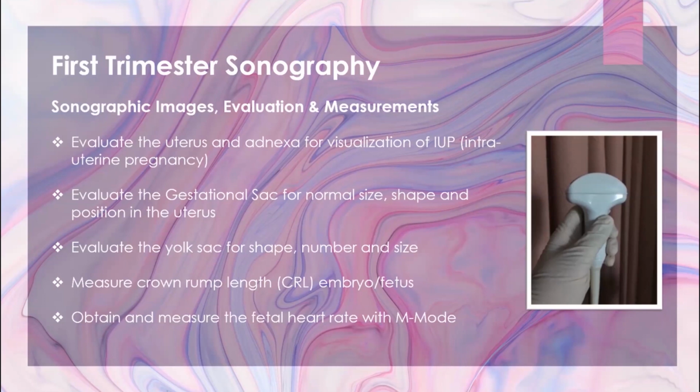Then you're going to look at the gestational sac. You're going to check the size, the shape, and the position in the uterus. You'll look at the yolk sac, which is inside the gestational sac and is the first thing that you see. You're going to look at the number of yolk sacs and the size of that. You're going to measure the crown rump length in the embryo or fetus to see the size for dating. And then you're going to measure the fetal heart rate with M mode, or motion mode, to confirm that this is a viable pregnancy.